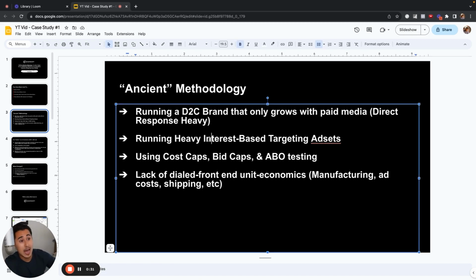So when it comes to ad strategies, running heavy interest-based targeting ad sets, using cost caps, bid caps, ABO testing has been the majority of the strategies being run across the board, especially when you're working with an ad agency as big as some of the guys in the industry in the US market.